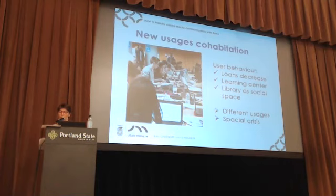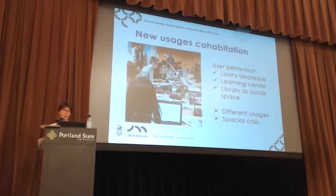And the users' behaviors are changing too. The number of borrowed books declines, and the users do not come to the library only for the collections. The library is also a social space where they could find a lot of other services. Several academic libraries transform into learning centers to create spaces for dynamic and interactive learning, and the students use the library materials, but not only.